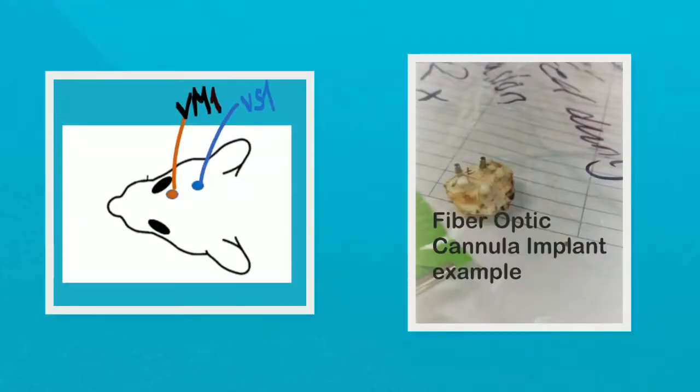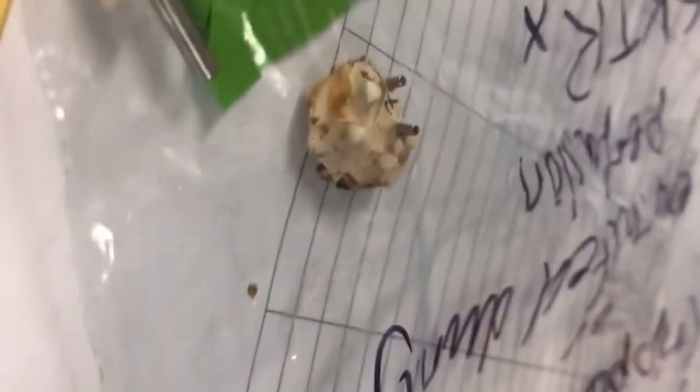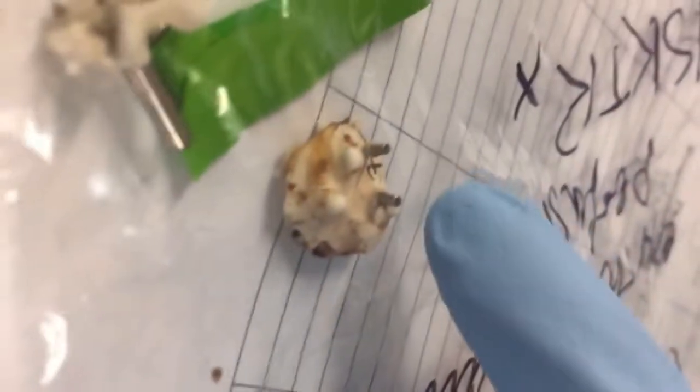There are two main parts of the brain we are focused on here: the sensory cortex, VS1, and the motor cortex, VM1. The sensory signals received from the whiskers are processed in VS1. When the rat whisks or thinks about whisking its whiskers, these signals are visible in VM1.